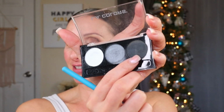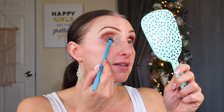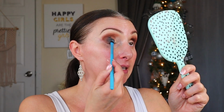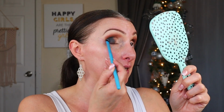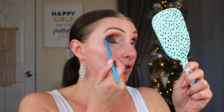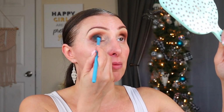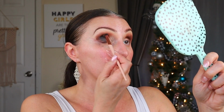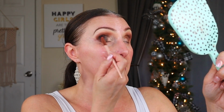So I'm gonna go into this dark, charcoal shade right here. And I'm taking a more finely packed brush. I'm gonna try not to make a huge mess. And I'm gonna just really add this dark color, mainly to my lid and the outer part here, and just really blend it up into the crease. Oh yeah, I'm gonna make a mess no matter what. Okay, that's fine. I'm gonna blend it out with the brush that I just previously used for the other shade. Just really blend and blend and blend.